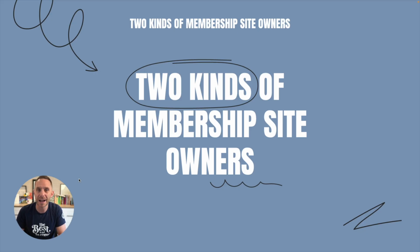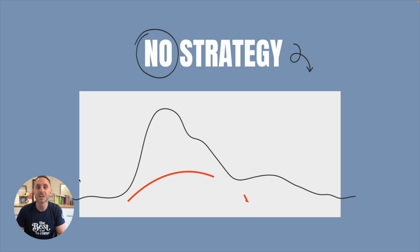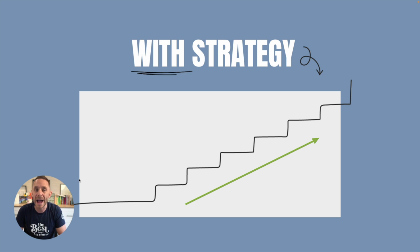There are really 2 kinds of membership site owners. Ones with no strategy who launch and see their sales either taper off or plateau, or those who have a strategy and see a growth curve that looks like a staircase like you see on the screen here.